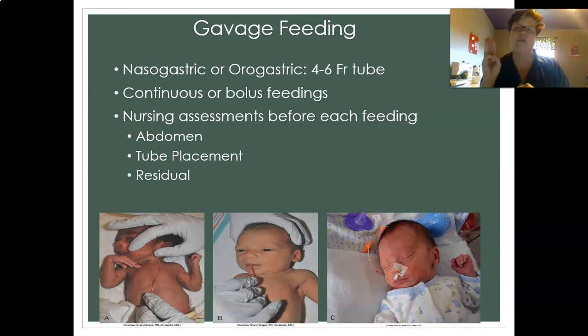So 3 things you have to assess before each nasogastric or orogastric feeding: assess the abdomen for distension, check that the tube is still in the stomach, and check to see how much formula is left over from the previous feeding.